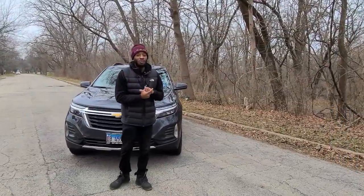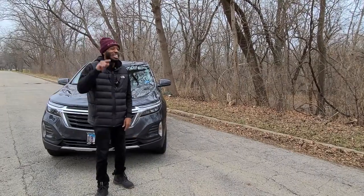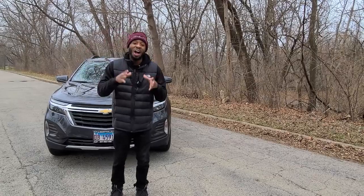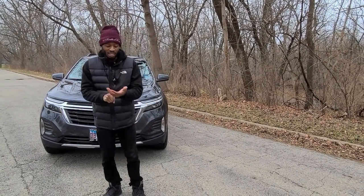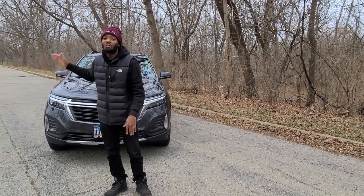I hope you guys enjoyed the video. Again, this is the 2022 Chevy Equinox LT, and it does have all-wheel drive, and you're getting this for only $38,000. So great deal, with great safety features. It drives smooth, the turning ratio is great. Everything about this vehicle is great.